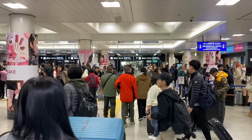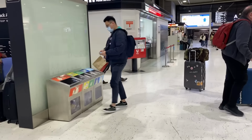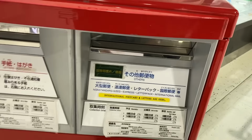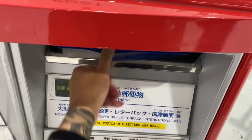We are now here at Narita Airport and yes, we're going home. As you can see, there are a lot of tourists coming in here in Japan. If you're about to leave Japan, going back to your home, the first thing that you want to do in the airport is drop off your internet. Returning the Wi-Fi packet means it is really the end of our vacation.